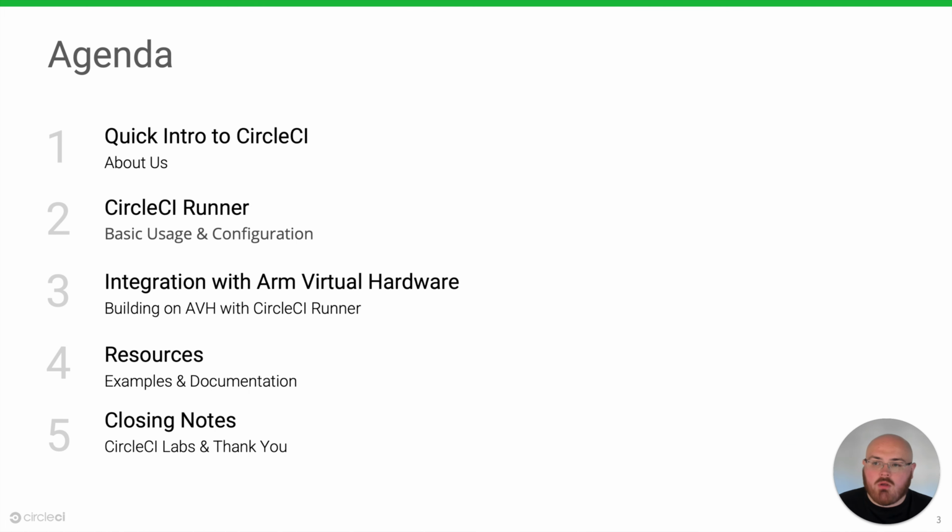Today's agenda will be going over a quick overview of CircleCI's platform, followed by taking a look at CircleCI's self-hosted runner, then seeing how CircleCI can help integrate with ARM virtual hardware, and then lastly some resources and closing notes.